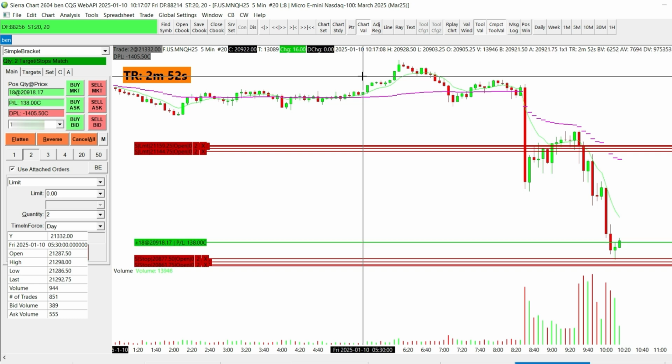This is my second trade. I'm trying to make back my money. So I'm down, you see, 1400. I'm trying to make back that with a 2-to-1. Okay. Remember, I told you guys before, I look for 2 times my money. So look at the trade. Let's fast forward and see what happens next.